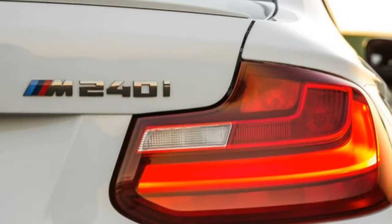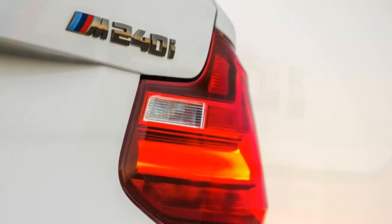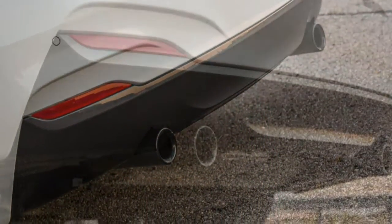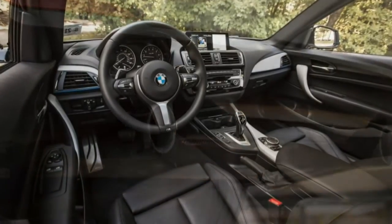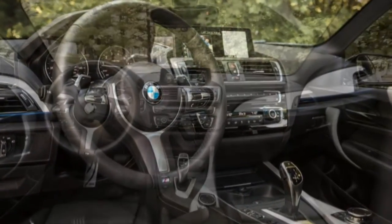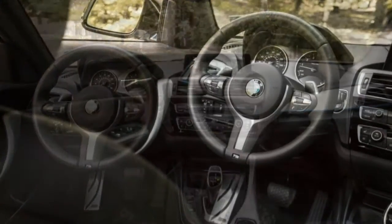Our tests do show the M2's dual-clutch unit is quicker than the self-shifting automatic, with the manual M2 getting to 60 miles per hour in 4.2 seconds and through the quarter mile in a dead heat with the M240i's 12.7 second time. Better cruising, less bruising. The M240i is a much better cruiser than the M2, quieter and less nervous on the highway.